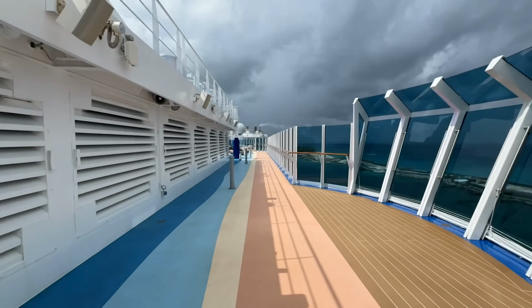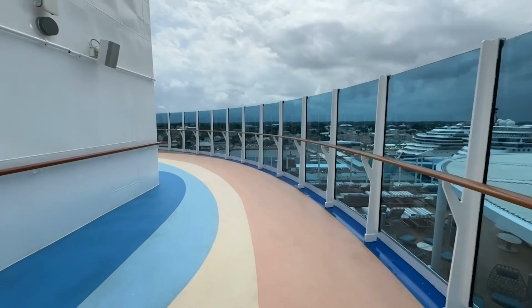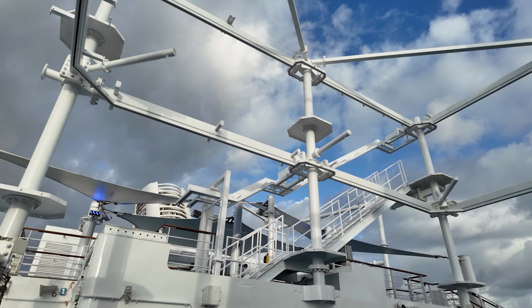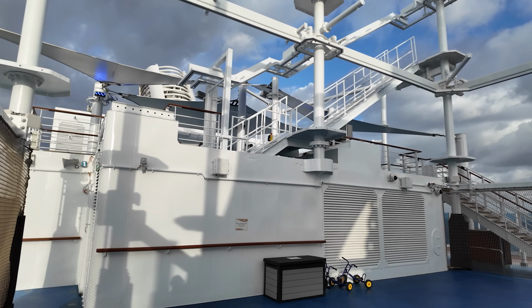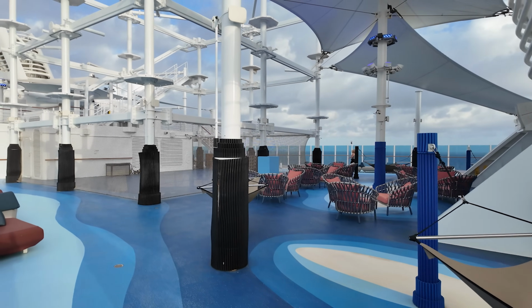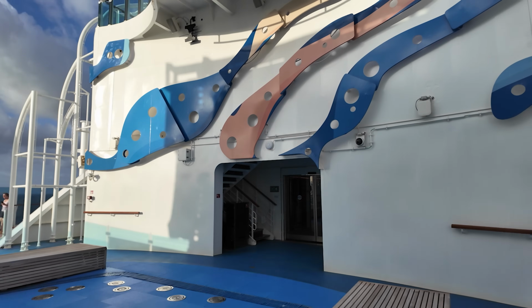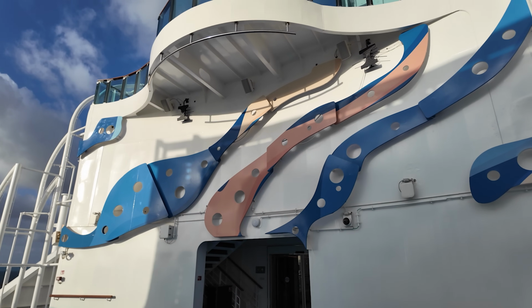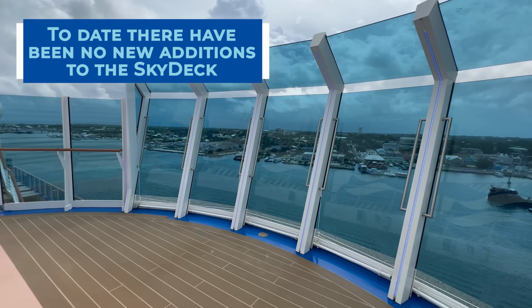Most of the track for the Roll Glider is gone, and the obstacles and challenges from the ropes course have been removed. However, many of the support features and structures remain. It's yet to be determined what will come of this space, given that Princess Cruises had months to develop an alternative design or additional features for this area. It was disappointing to find the SkyDeck had no new offerings when we recently sailed on the ship.